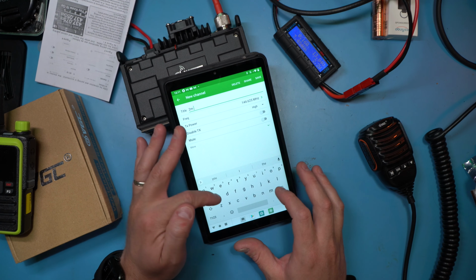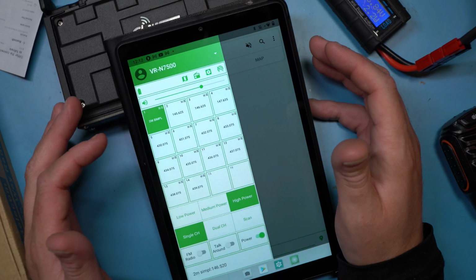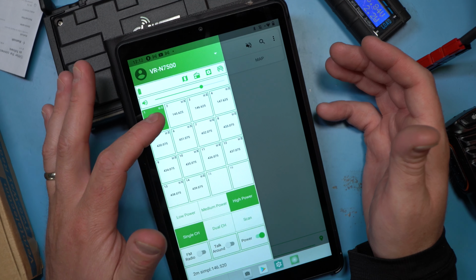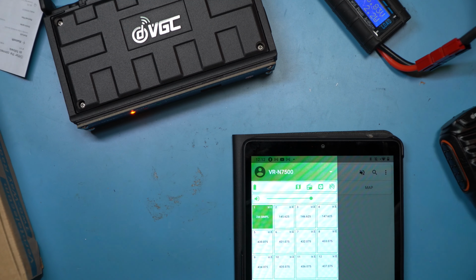Allow scan, sure. Pre and de-emphasis, okay. Receive and transmit are the same. This is where you would handle your offset. There is no CTCSS. This is what you would do if you were connecting to a repeater. We'll hit save. Okay, so now we have that set up, so we can plug in the microphone.